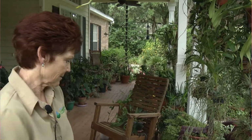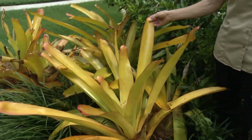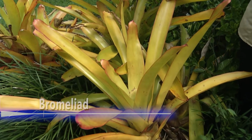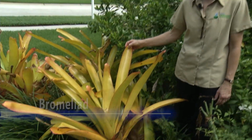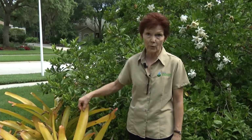Minimal maintenance. We talked about Tillandsia being part of the bromeliad family. This is another example of a bromeliad. This is a great bromeliad because it can be in the sun or the shade. If it's in the sun, it has this beautiful yellow-orange color, but if it's in the shade, it's more green. It has a flower spike that's 3 to 4 feet tall and magnificent. But it does have very sharp edges, so it can cut you. You need to be careful and wear heavy-duty gloves when you deal with this plant.